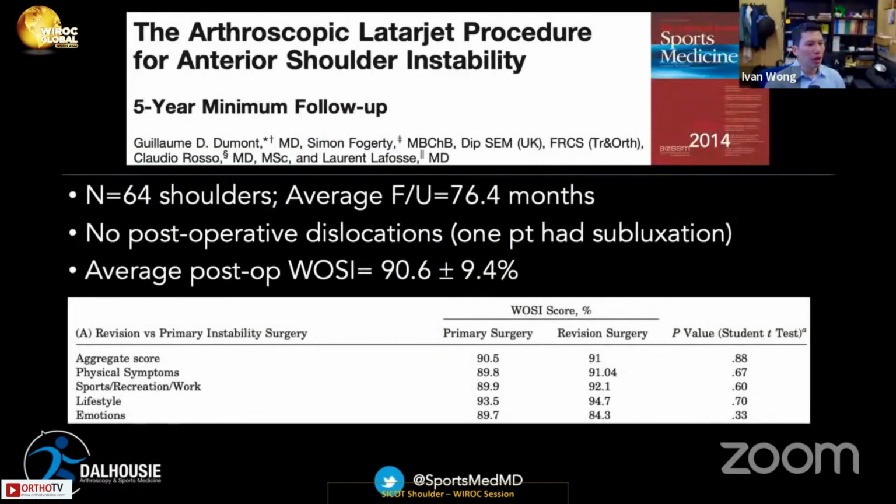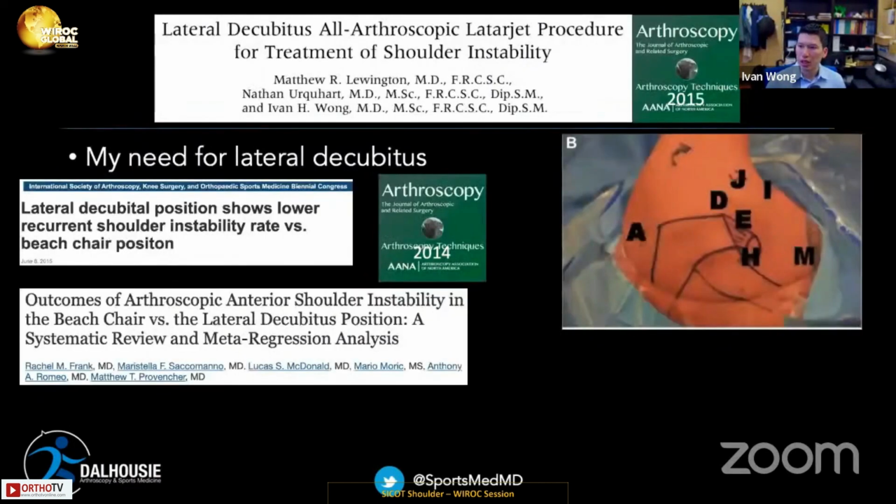So looking at healing from this, he's also looked with his other colleagues to show that they're getting less and less postoperative complications as they're teaching how to do this. But unfortunately, the French surgeons that developed this completely developed all the tools in the beach chair position. I'm a lateral decubitus surgeon. I know half the surgeons around the world are lateral decubitus. So I needed to switch this around. I could not do it in a beach chair. It's a very complicated surgery to do. So we've actually adjusted his technique to be able to do it all in the lateral decubitus to get the benefits of the arthroscopic Latarjet.